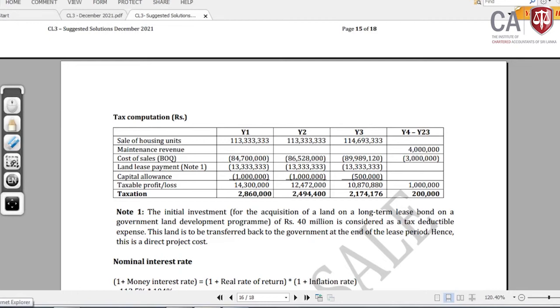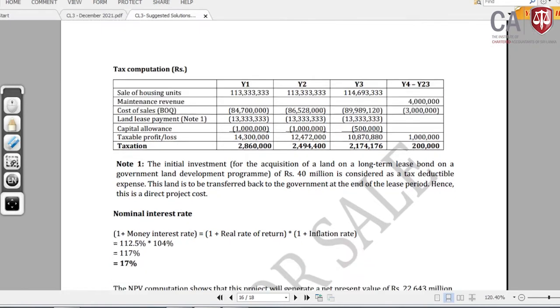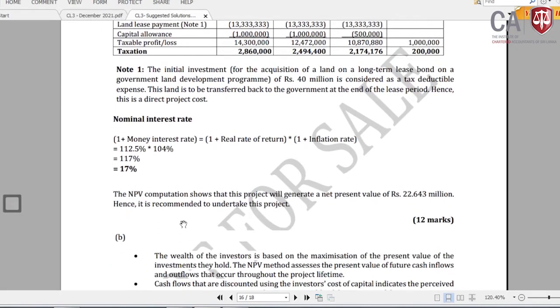Then maintenance revenue, it is a revenue in year 4 to year 23. Cost of sales, you have already taken the construction cost, and 3 million is the maintenance cost, then 1 million is the revenue, then tax will be 200,000. The capital allowances, you have claimed 2.5 million over the 3-year period, because 1.5 million you will collect. This is the taxable profit, this is the taxation. This is how you will calculate the nominal inflation rate, 17%.